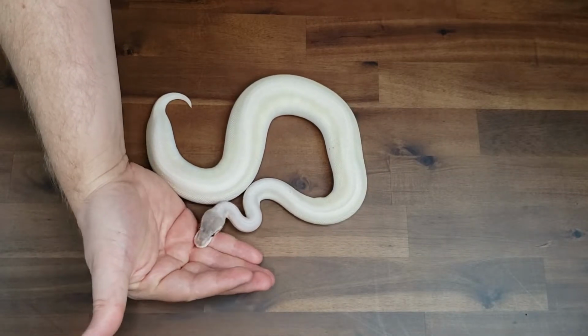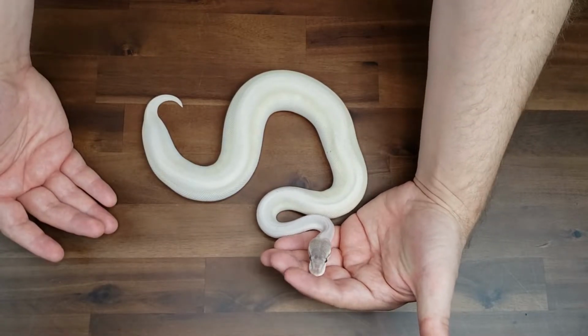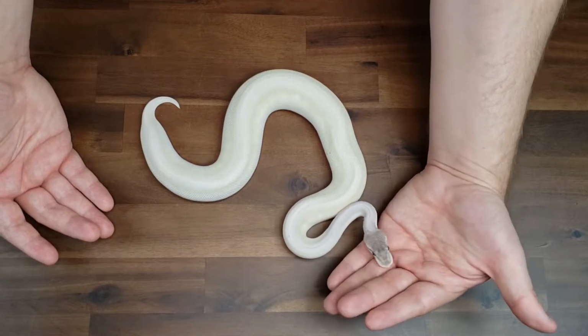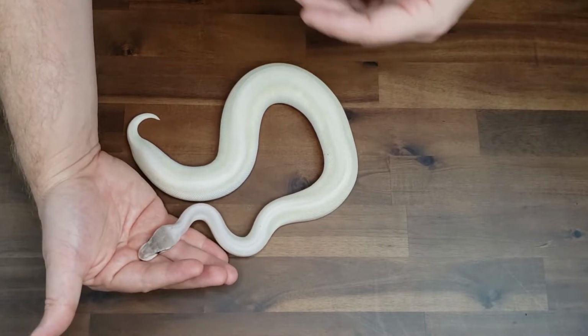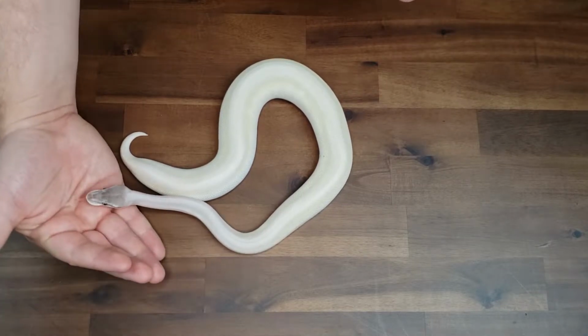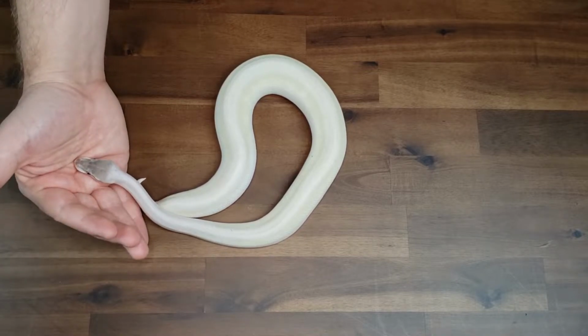Makes it even better. But the goal here for him is he's going to be going to our Purple Passion girl, as well as eventually he's going to also go to our Hypo Pinstripe HRA girl. And that way we can get some more Hypo Mojaves going on, everything like that, as well as some more Purple Passions, Super Mojaves, all that kind of stuff.